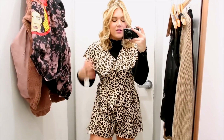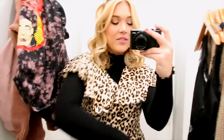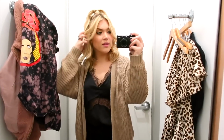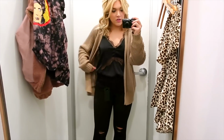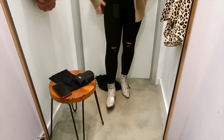It's pretty cute. I don't know how much I like the ruffles, but I love the cheetah print and I love the turtleneck. So it's pretty cute. Okay, I think this is going to be the winner today for sure. This really cute lacy top and then the sweater with black ripped jeans and then my booties.